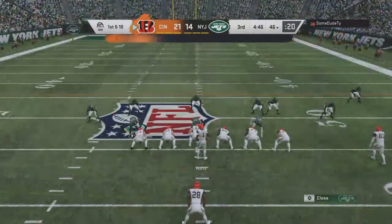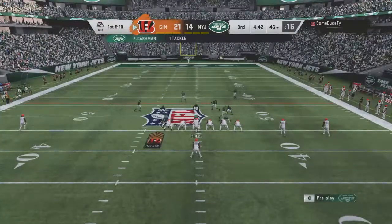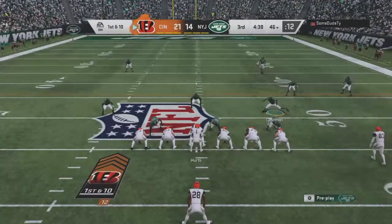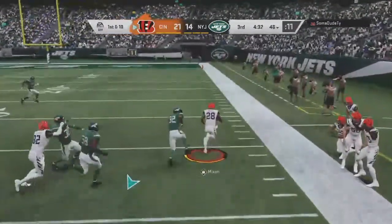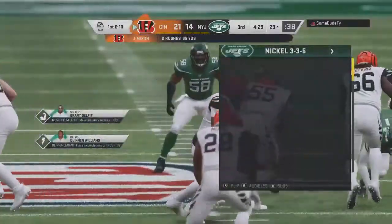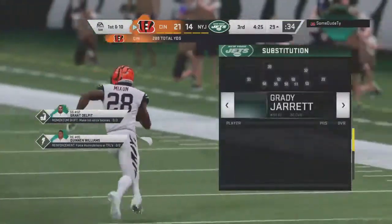And a nice gain of 21 yards. A big hitter to start the drive has him up near midfield here for 1st and 10. Now Joe Mixon. He's got the first down and more inside the 40. And down to the 29-yard line. That's back-to-back plays of over 20 yards.